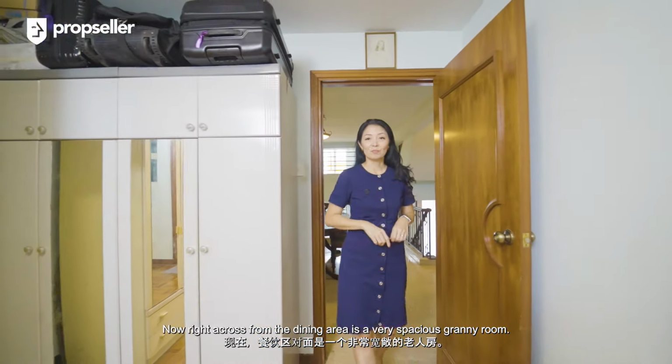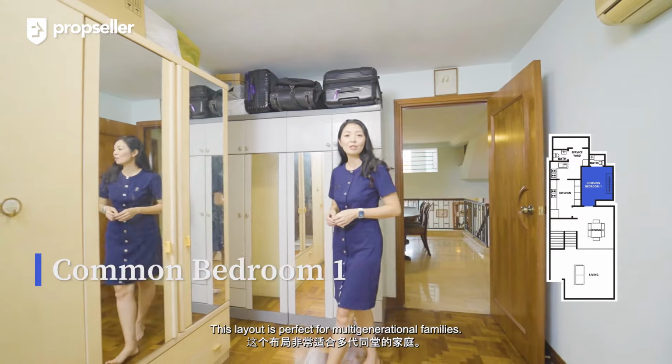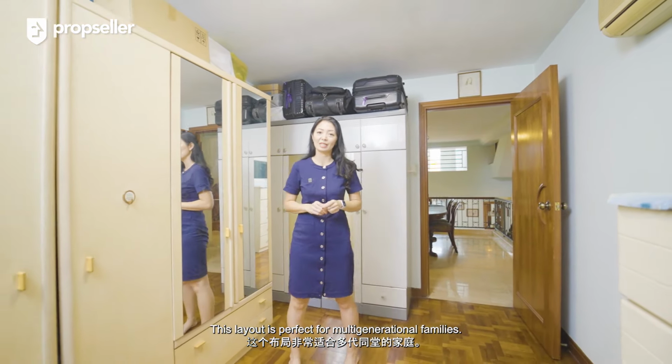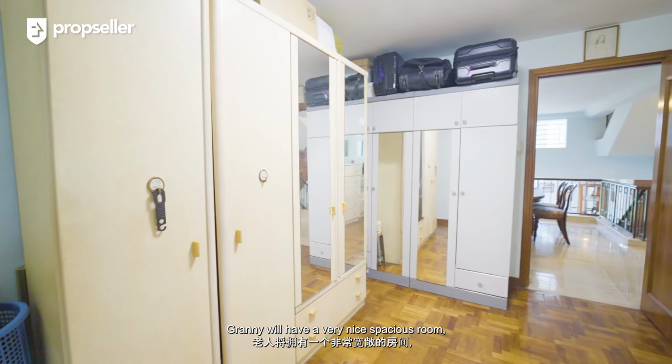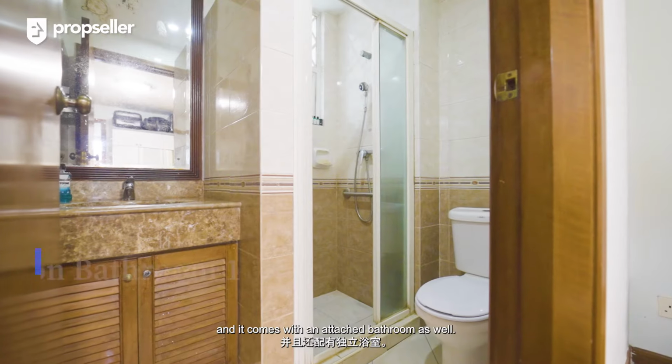Now, right across from the dining area is a very spacious granny room. This layout is perfect for multi-generational families. Granny will have a very nice spacious room that can fit a king-size bed, and it comes with an attached bathroom as well.